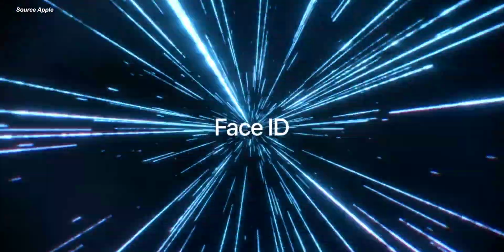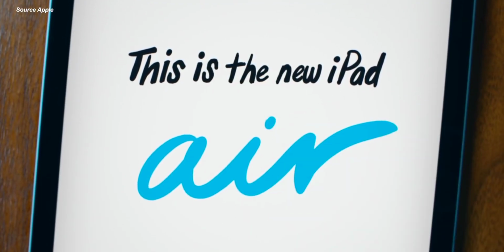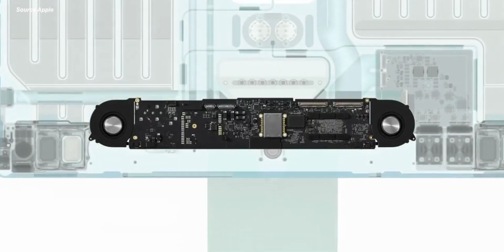Although I have to say, for most average consumers, this new iPad Pro might be an overkill. The iPad Air might be more than enough for most of our basic needs, and I'll link it below. But of course, besides that, Apple still cares about desktops. iMac got an upgrade. Now it has an M1 chip that improves performance, and also because of integration of all the processor, graphics, and memory into this chip, there's a whole new iMac design.